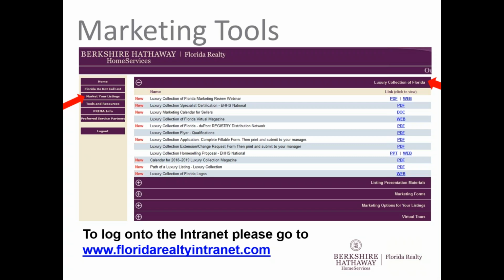All of the Luxury Collection marketing tools are in the Luxury Collection of Florida section under the Market Your Listings category over on the left side of the homepage.